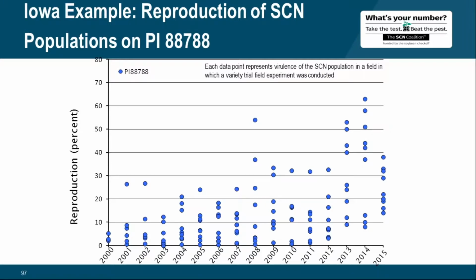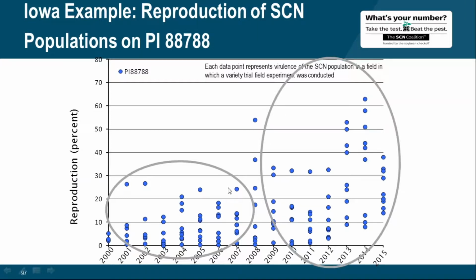If we look at Iowa, a good friend of mine, as I said, Dr. Greg Tylka out of Iowa, has been looking at the variety trial performance locations over the past 25 years. And if you look at the early 2000s, for instance, the percentage of reproduction was anywhere from 10 to 30%, very similar to where we are in Ontario right now. What's happened over the past 10 or so years? Those numbers have now crept up to 30 to 60%. So the number of cysts on that 88788 source of resistance in these variety trials continues to increase.